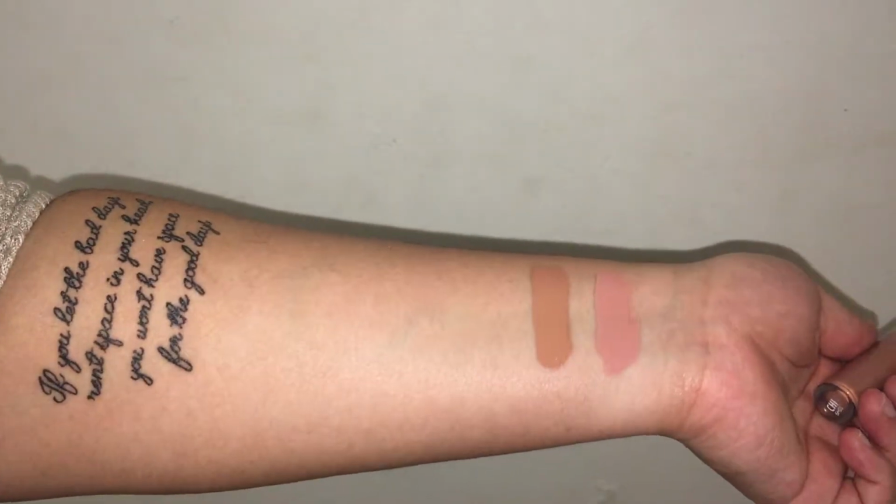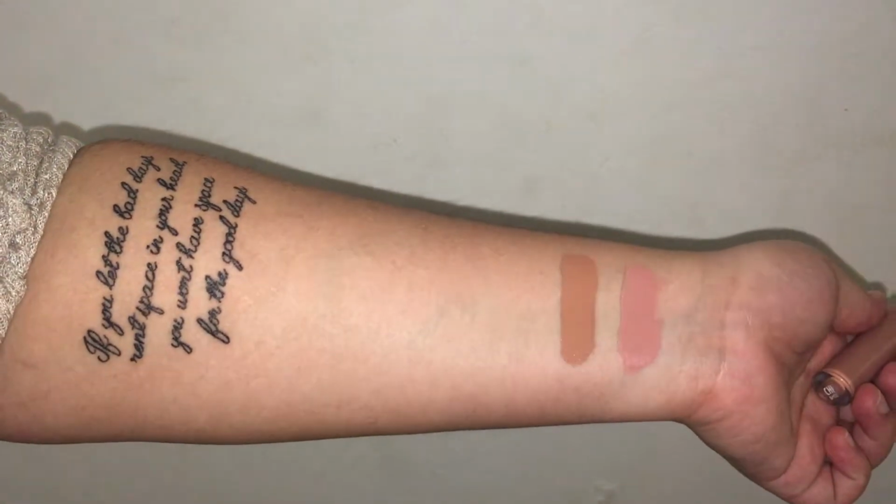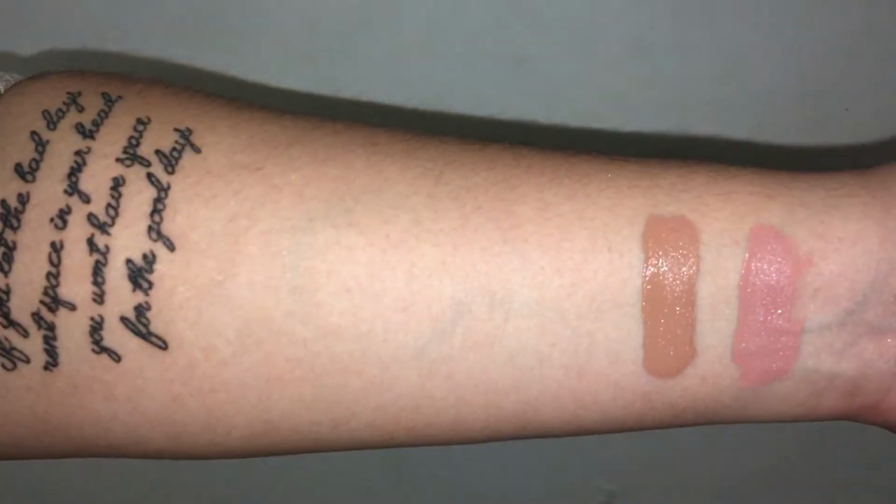She is, I would say, a mid-tone brown. And this color I would wear either summer or winter, or fall or spring, whatever you want. But when I say summer or winter, I mean my skin tones, because my skin tones are totally different between those two seasons. But you can wear this all year long and you'll look fabulous.